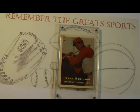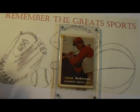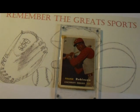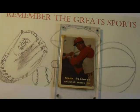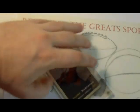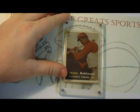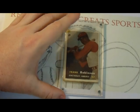And that is Frank Robinson's 1957 Topps rookie card. Again, this card is in horrible shape. I mean, this is like, if you could have a -1 grade, this is probably the card that it would be a -1. I mean, it's got a hole punch through the corner. There's tape on the edges. The back has tape on it. I mean, if you were defining a grade, 1 would be the grade. If you could go negative, it would be the grade.